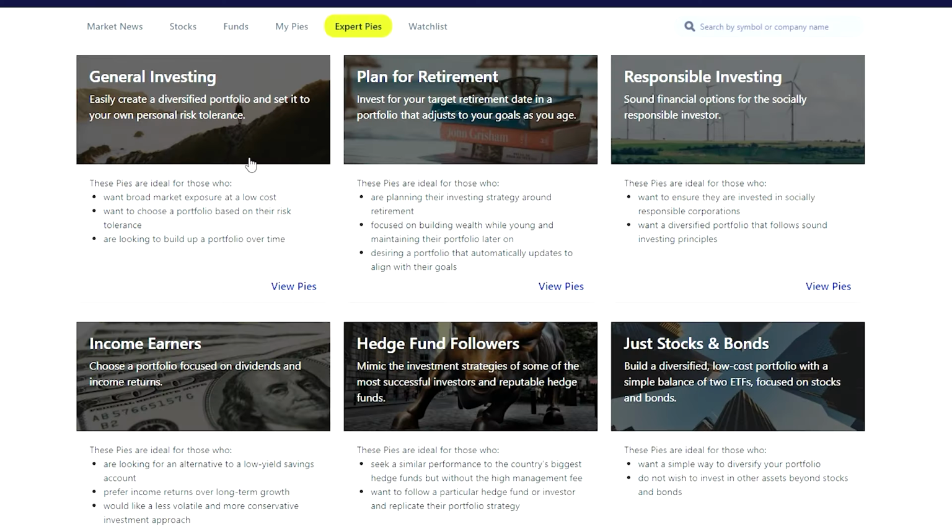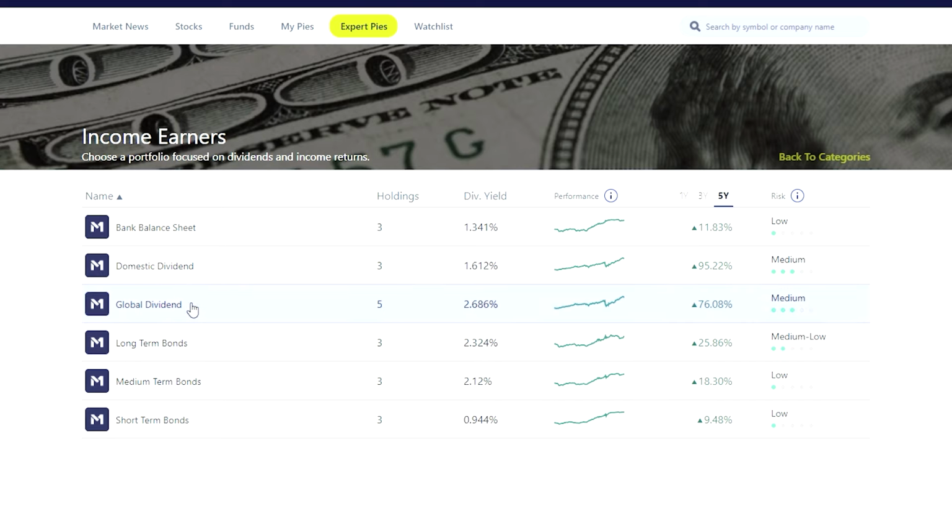M1 also has a community of pies. These are portfolios made by either experts or people with targeted investing goals.